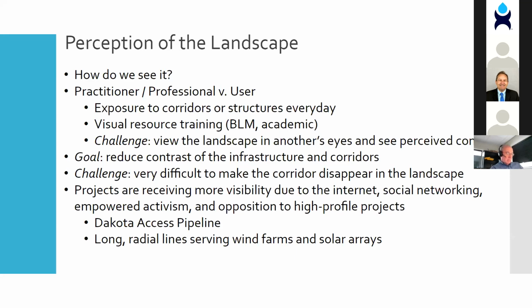Our overall goal is to try to reduce contrast of this infrastructure and corridors in the landscape. It's very, very difficult to do this. We can't make it disappear, so to speak, but we can reduce the contrast so it's not seen right away, and sort of soften the edges using color, line, form, texture, and so on. Those techniques come over from the BLM training, and you can apply them to the routing and siting of transmission lines and corridors.